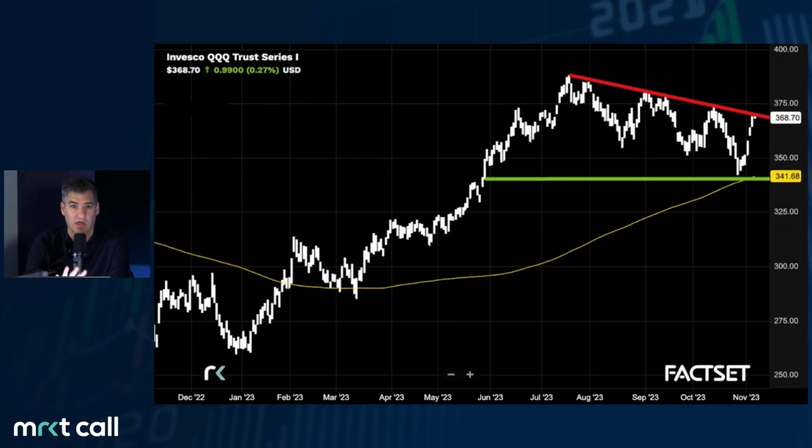Let's look at the QQQ chart. It looks very similar to that Nvidia chart, but this one did bounce off its 200-day moving average. It did bounce off that technical level at around 340, which was the breakout from early May. So I want to use options to define my risk.